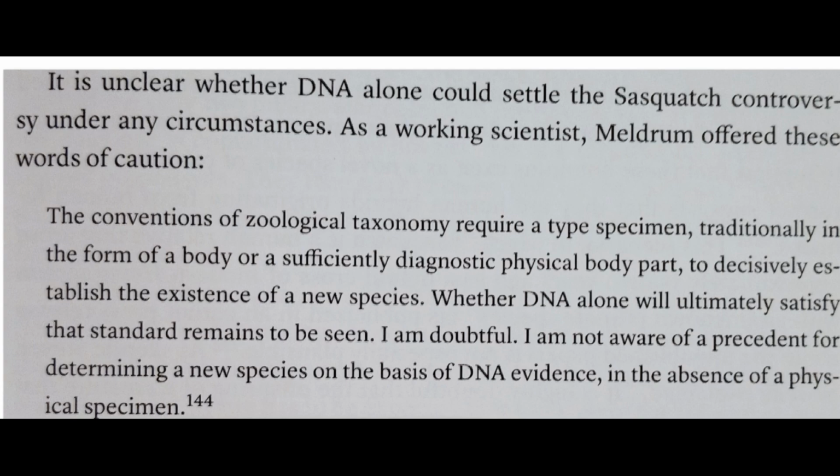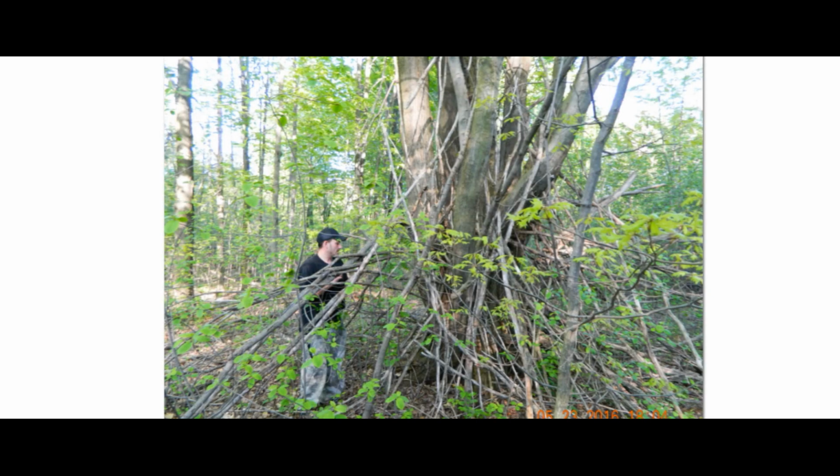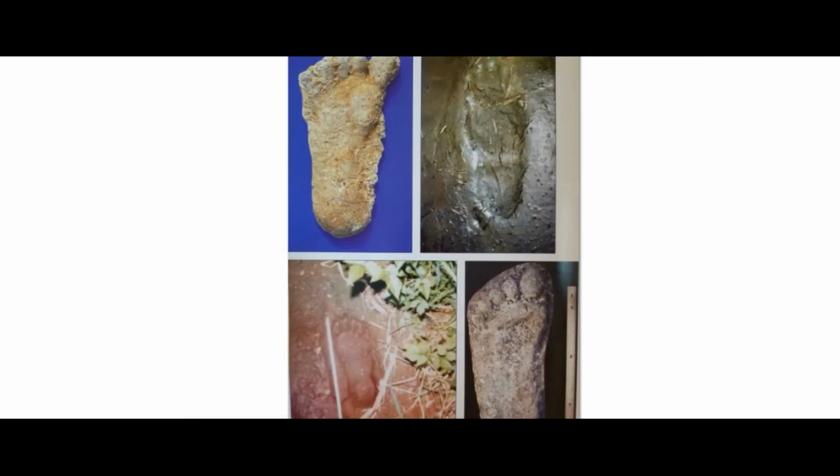traditionally in the form of a body or a sufficiently diagnostic physical body part, hand, foot, something relative, to decisively establish the existence of a new species. Whether DNA alone will ultimately satisfy that standard remains to be seen, but he is doubtful. I am not aware of a precedent for determining a new species on the basis of DNA evidence in the absence of a physical specimen. So I believe we are all testing our DNA out there, but it comes down to a specimen to actually prove this, if that's what you're wanting to do. So in turn, you could have all of these and all of these, but I doubt it will make a difference unless you're doing it for yourself. So you've got to start to look at other ways of proving this, if that's what you're looking for.